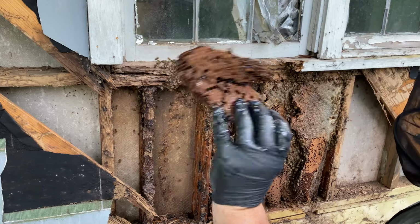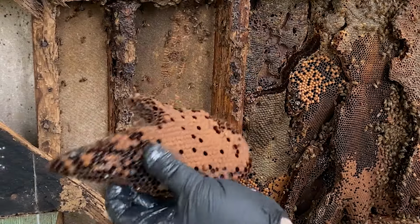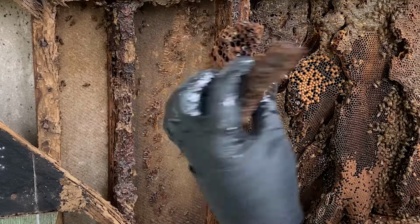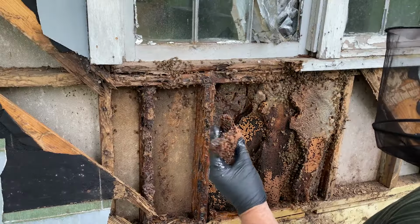All this brood like this, as bad as you hate to lose it, that's a pain in the butt to frame up. And then when you frame it up, it never lays out straight, and they cross comb it real bad. So I don't even save this stuff. I'll start them over from scratch.